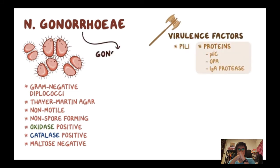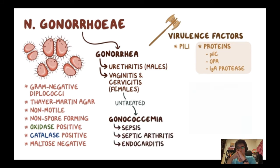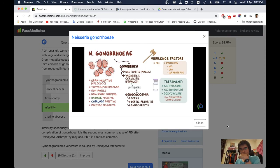Most frequently, N. gonorrhea causes gonorrhea, which commonly manifests as urethritis in males and vaginitis and cervicitis in females. Left untreated, N. gonorrhea infections can progress to gonococcemia, and cause complications like gonococcal sepsis, septic arthritis, and endocarditis. Treatment is with ceftriaxone, and azithromycin or doxycycline are also given to cover a possible chlamydia co-infection.